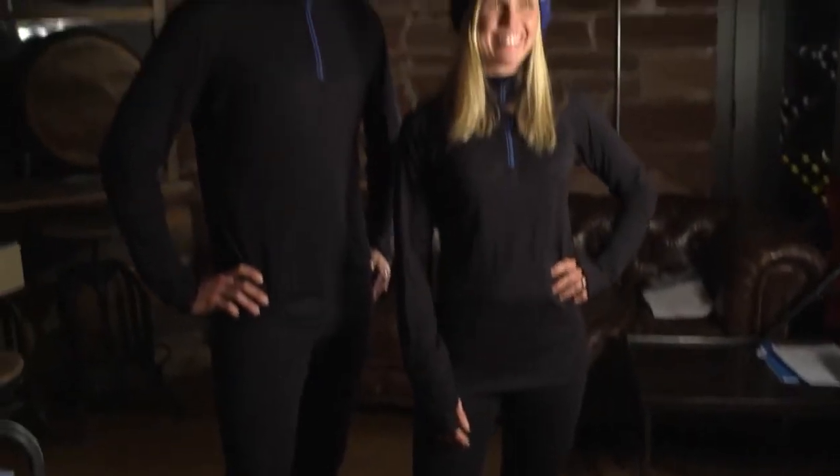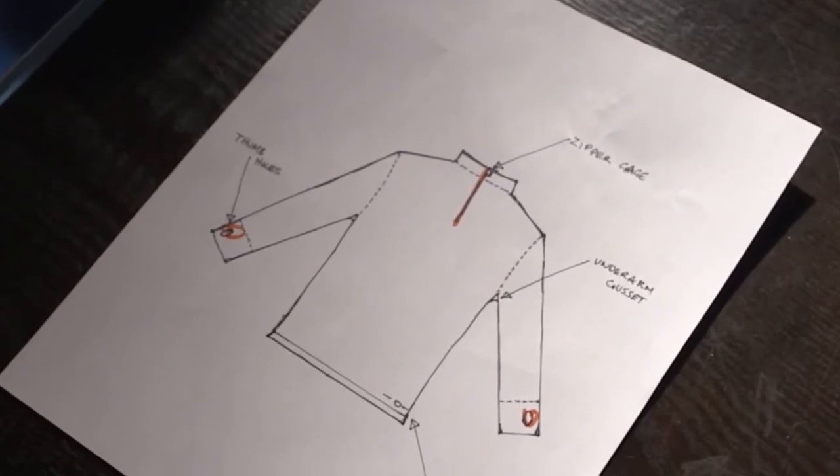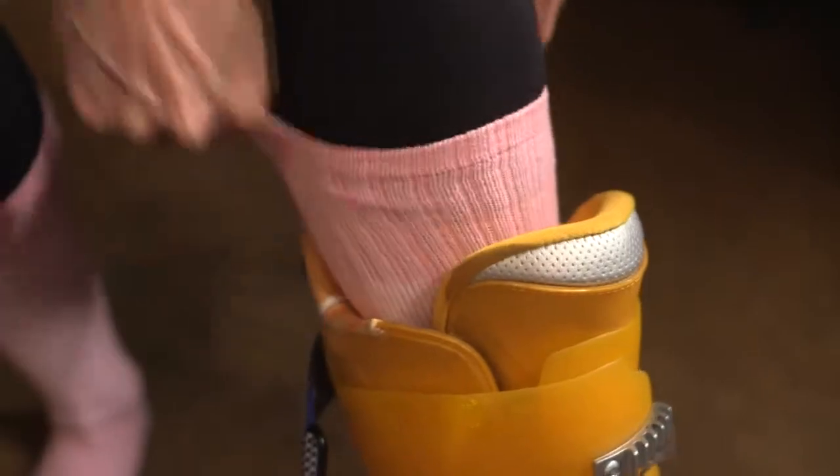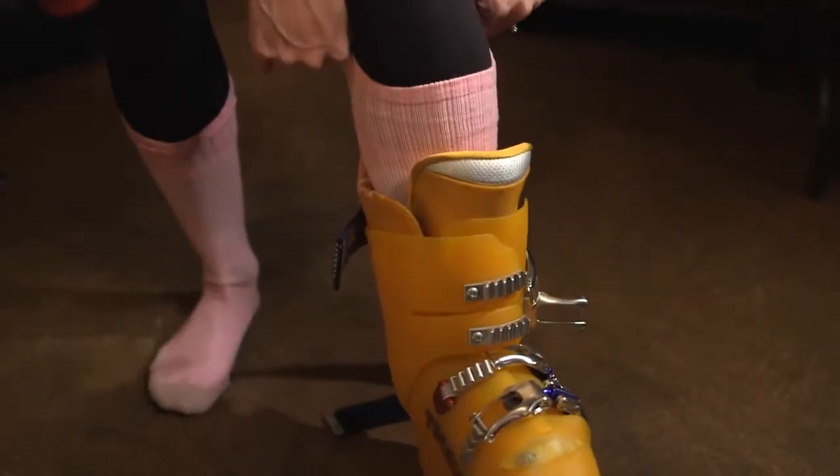A separate line of base layer tops and bottoms for men and women for optimal fit. Seamless thumb holes, keeping sleeves down comfortably and wrists warm. A zipper cage to protect the delicate skin on your neck. 3/4 length pants that sit just above your boot cuffs to prevent shin bang.